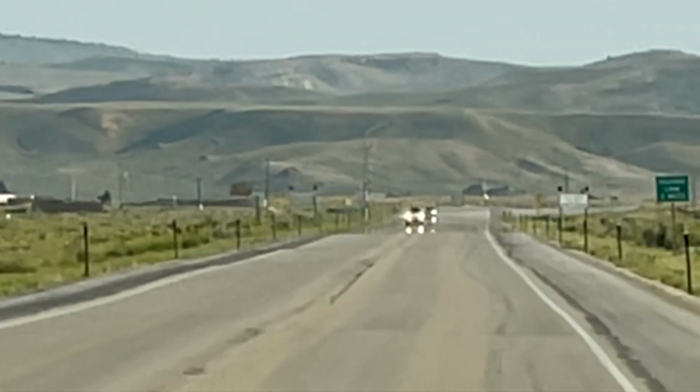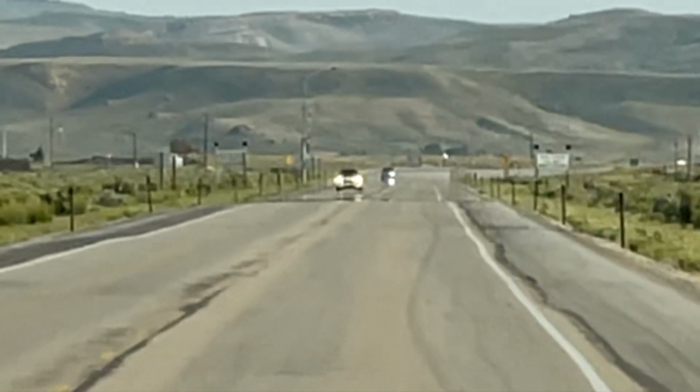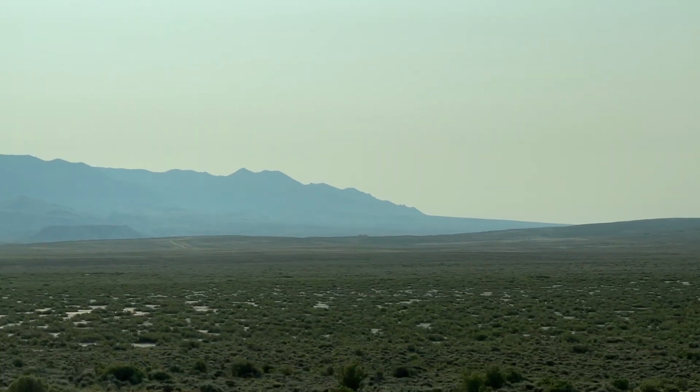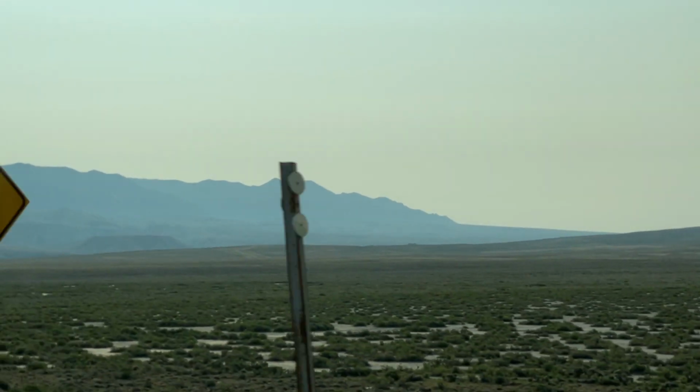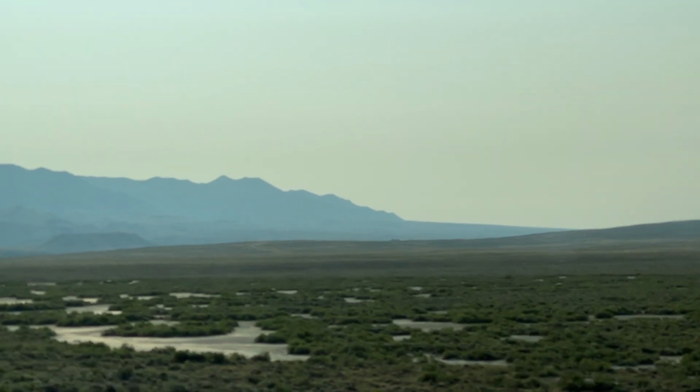There's 2 sets of lights. Normally Wyoming is clear as a bell, but look at the haze here. This comes from the fires currently down in the Colorado area.